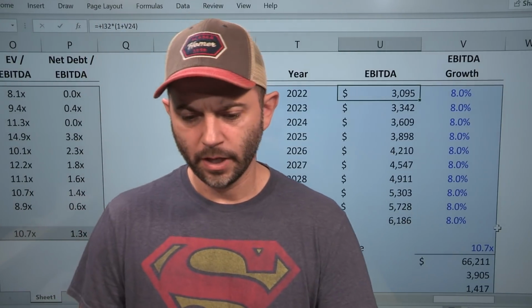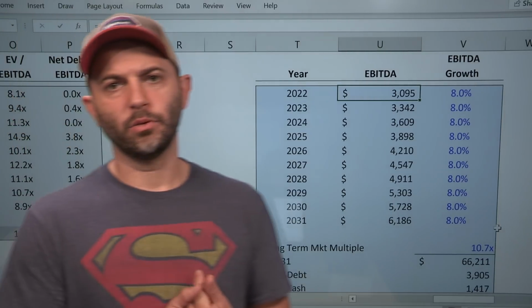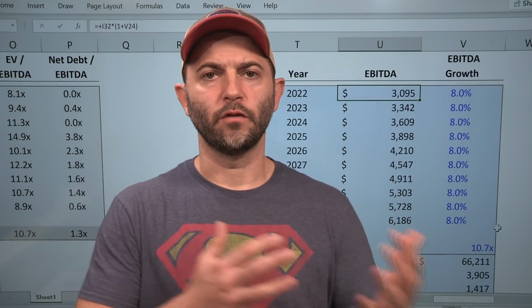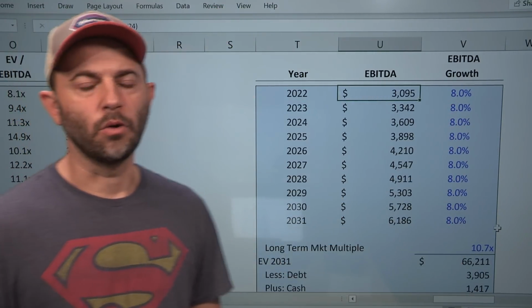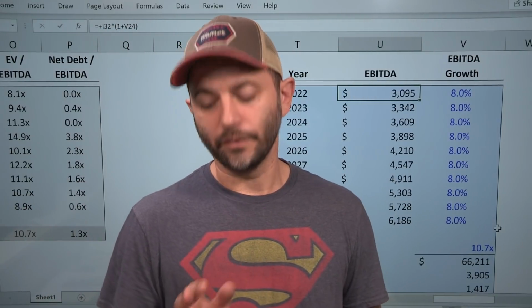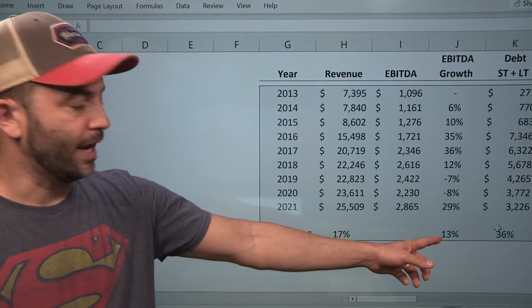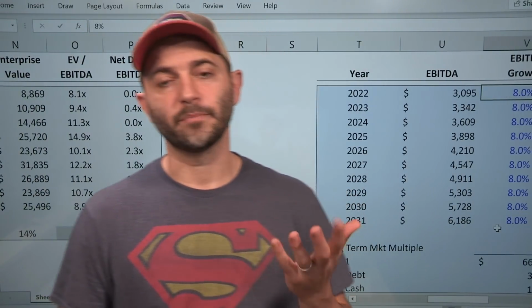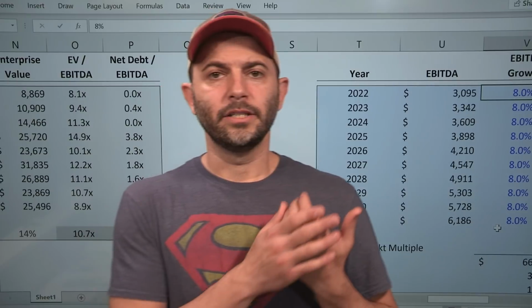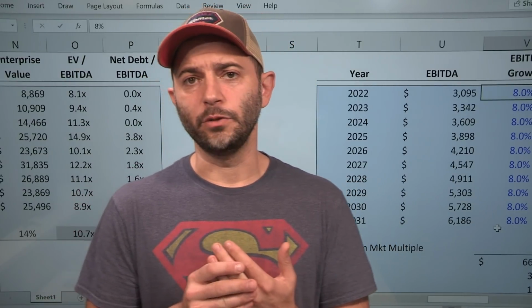All right, so now we want to forecast the business. What we're going to do is pick up from last year's EBITDA, January 2021, and forecast it forward. I'm going to use 8% growth long term, which I think is a conservative number. If you recall, they had been growing at 13% annually. They had same-store sales growth of 6% last year. So to go from 6% to 8%, I don't think is a huge stretch.